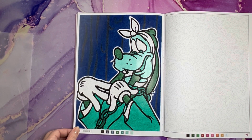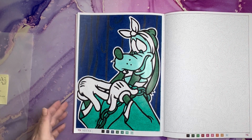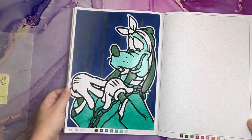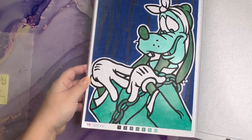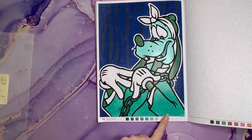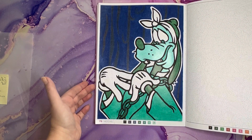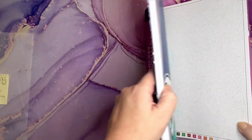And I used Prismacolor pencils, color pencils, and black Posca. Love how he turned out. Trying to match up some of the colors was a bit difficult, even though there wasn't a huge color palette, but still, I had fun with him. So that is that one. Thank you, Meg and Michaela, for doing that buddy color with me.